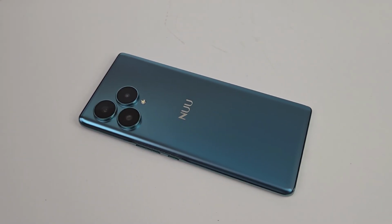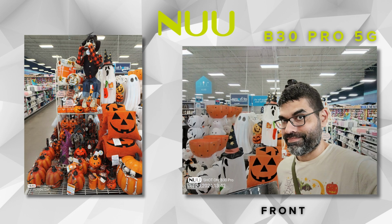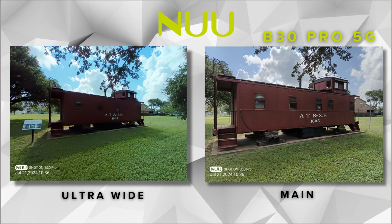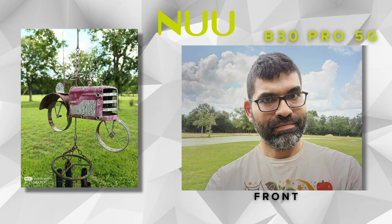Now going on over to the final, probably the weakest point of this device, which is going to be the camera. So you get a 108 megapixel main sensor with no OIS, which means it's only going to have electronic image stabilization on here. And you can record up to 4K 30 frames per second on that rear camera. You also get an 8 megapixel ultra wide sensor, and a 2 megapixel macro sensor as well, so pretty much a useless macro lens. The front-facing camera is going to be a 32 megapixel camera. You can record up to 1080p on that front-facing camera.